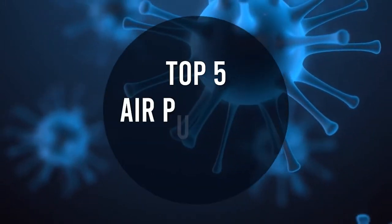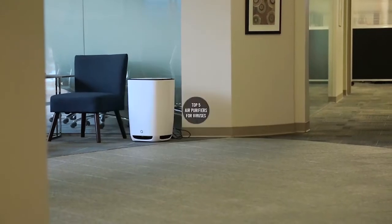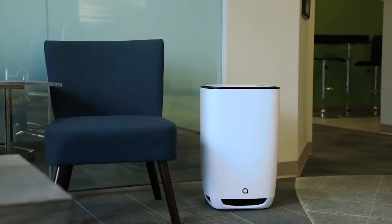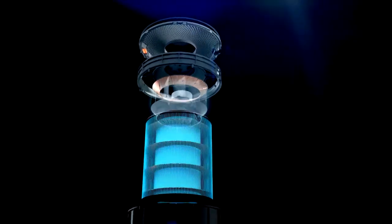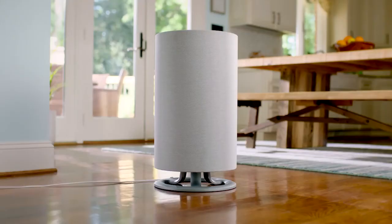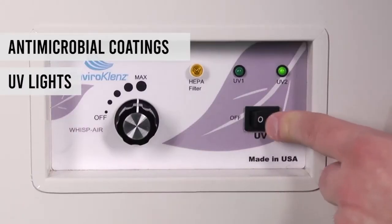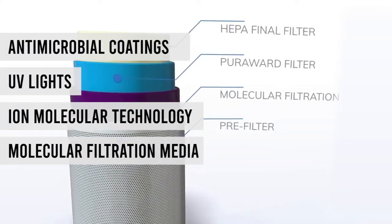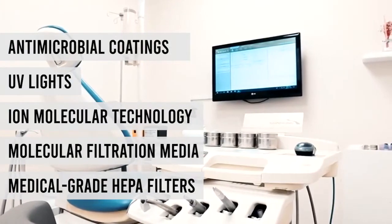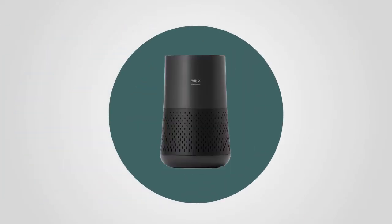When it comes to reducing the risk of contracting and spreading germs and viruses, air purifiers are a great tool to have in your arsenal. Some are designed to capture virtually all viruses and germs on the first pass of air through the purifier, using features like antimicrobial coatings, UV lights, ion molecular technology, molecular filtration media, and medical-grade HEPA filtration. Here are five of our top air purifiers for viruses and bacteria.